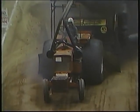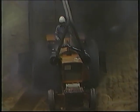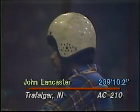John Lancaster, here it is on the replay. Got away from the starting gate in good shape. Front end comes off the ground, a little bit of bouncing up and down. There he heads towards the sideline and pulls it back in. There you can see him hit that brake, and then he spins out. And the pull comes in at 209 feet, 10.2 inches for John Lancaster of Trafalgar, Indiana. 4 more competitors to go, and Howard Meredith is up next.